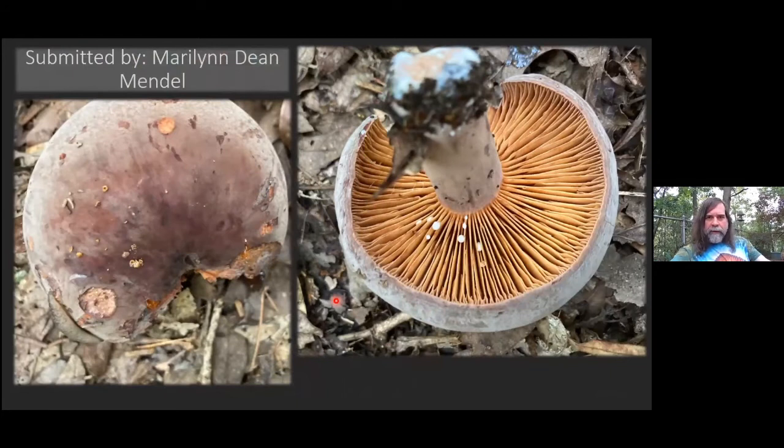Another one by Marilyn. This can be a fairly common mushroom. There's a couple that look similar. This happens to be the darker capped variety. It also, if you look close here, has some kind of wrinkles or corrugations along the margin. A lot of times they'll go all the way over the entire cap surface. You can see these little white droplets. This is a latex where the gills got injured. This one has copious amounts of latex when you cut it or scratch it.